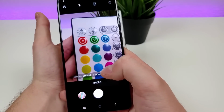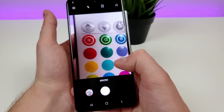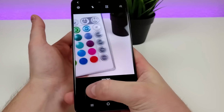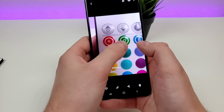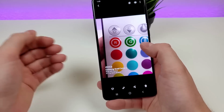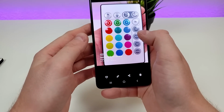And then going over to the macro camera, let's get focused in on one of the buttons at the top. So it looks like the closest that we can get is about right here. Okay. Let's take a look at the results. So this is with the macro camera. So no doubt you can get very close with that camera. And then we'll take a look at the other photo that was taken with the main camera.